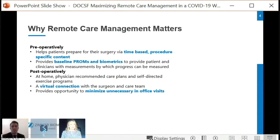So what type of information is typically provided during the pre-op or post-op period? We see education range from clinical reminders to reduce surgical cancellation, complications, and readmissions, to process education that improves home safety and nutrition. And by providing proactive information to the patient, the less likely the patient will be to call the office or the navigator with questions.